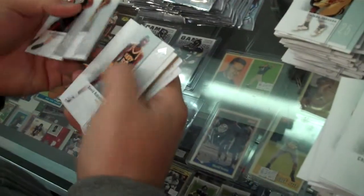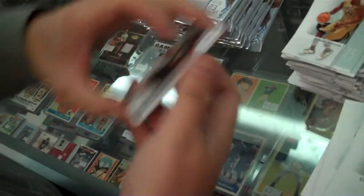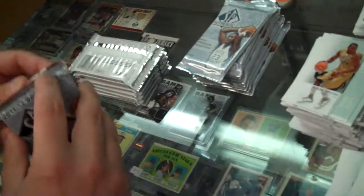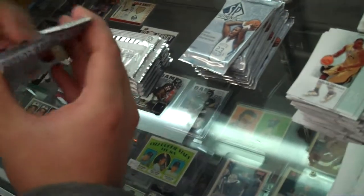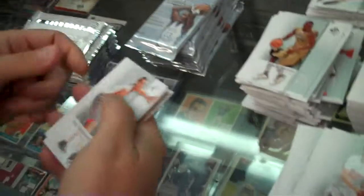Alright. Two hits out of the way. They never did make another brick card again. It was only in the 93-94 finals. I think they were afraid. The first and only year to feature brick cards. I have the Shaq brick card too. The brick refractor.